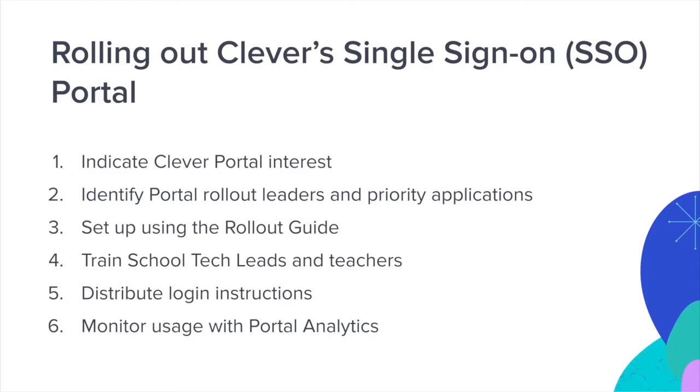Let's review the steps a district goes through to roll out the Clever portal. From indicating interest in the Clever portal all the way to leveraging our analytics offerings to track ongoing usage, we'd love to dive into the key steps a district takes. Let's get started.